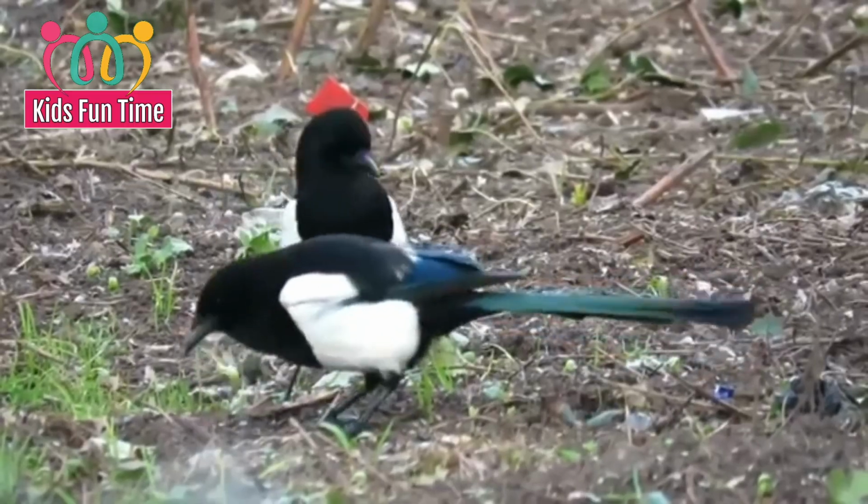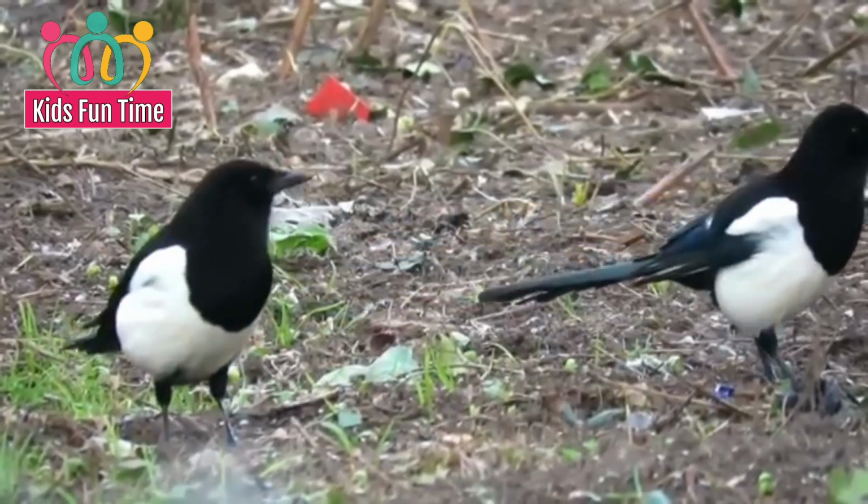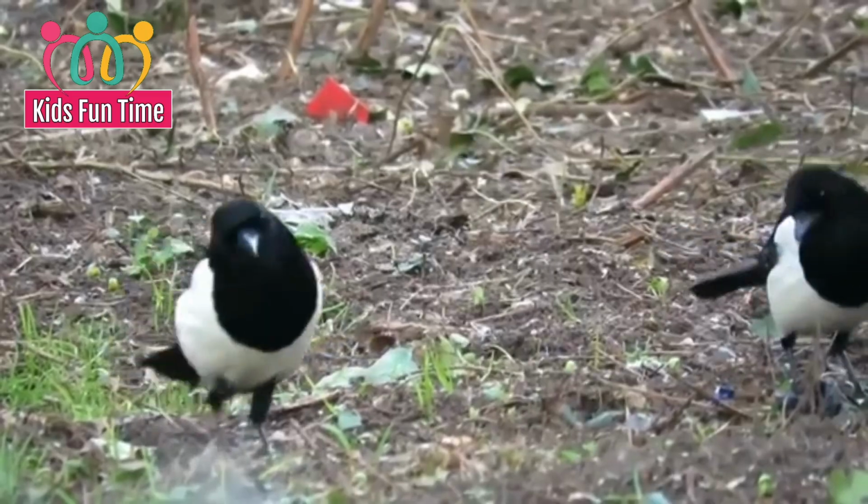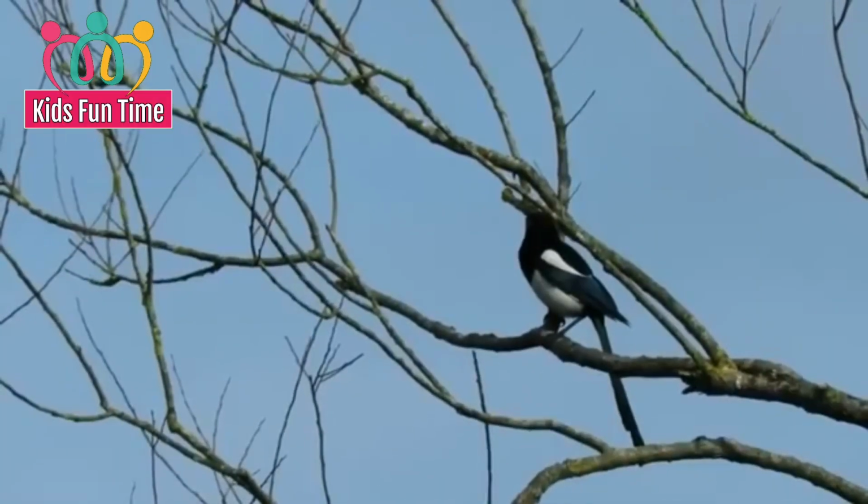Magpies are rarely seen on their own and can usually be seen in pairs or in larger family and unrelated groups. Here is one of their most common calls.